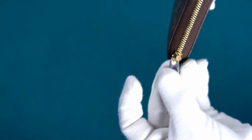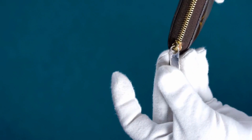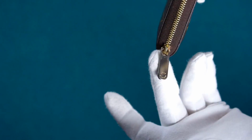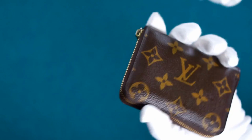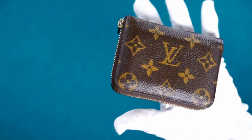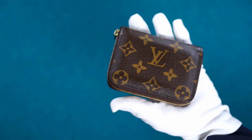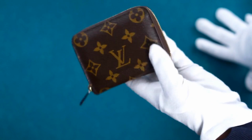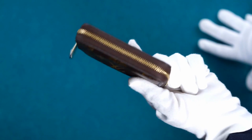The only thing that peeled off relatively soon after purchasing it was the gold that was covering this zipper, so now it kind of turned silvery. But after 5 years, what do you want? This is still perfect condition, quality. I would rebuy it. I wouldn't think twice. I would definitely get this one again if something were, heaven forbid, to happen to this one. Moving on.